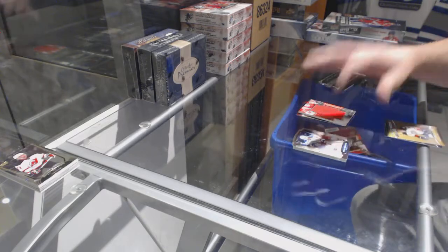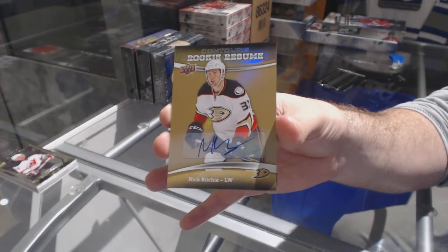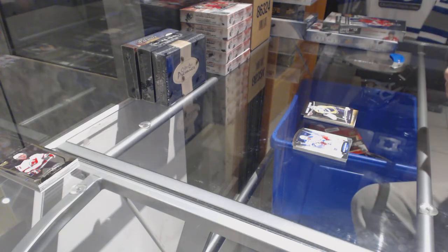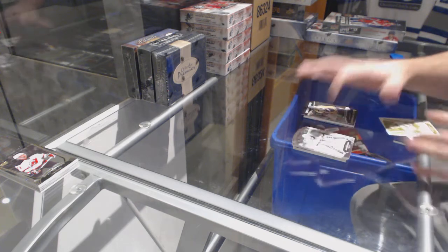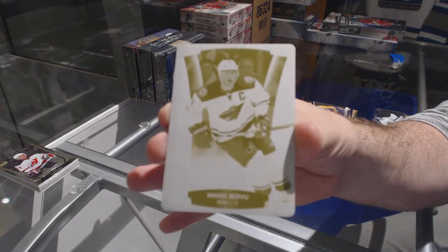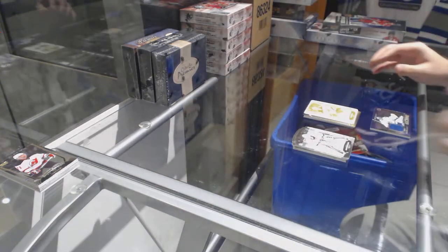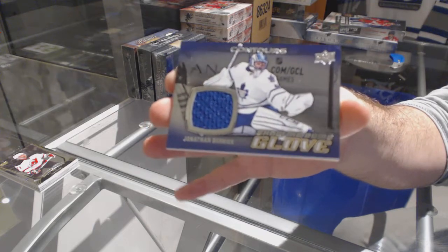Another rookie resume auto for the Anaheim Ducks, Nick Ritchie. And for the Nashville Predators, UC Saros. Thanks, JL. Ooh, that's cool. We have a one-of-one printing plate for the Minnesota Wild, Mikko Koivu. One-of-one printing plate for the Wild of Koivu. And a show-me-some-glove, Jonathan Bernier for the Maple Leafs.